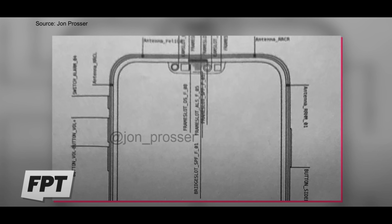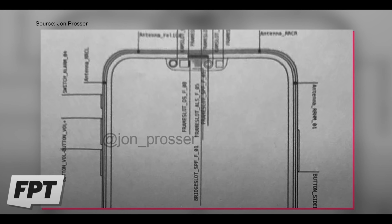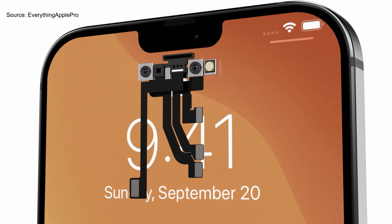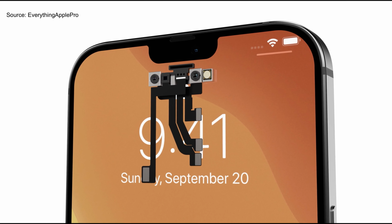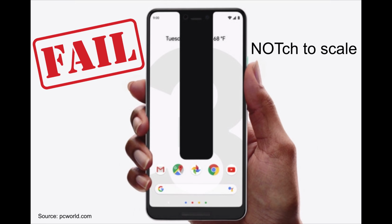A smaller notch is also rumoured, with the earpiece moving up to the bezel at the top and the Face ID components being squished into a smaller notch at the top. Anything to make that thing smaller, please. I don't like the notch, although it can never be as bad as the Pixel 3 XL. Google really messed up there.